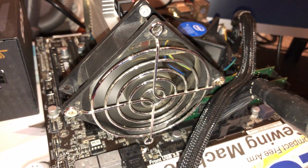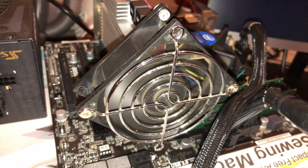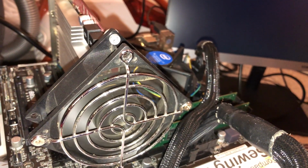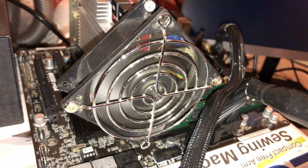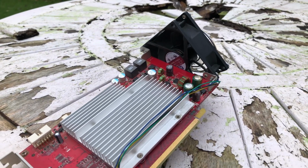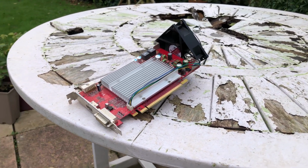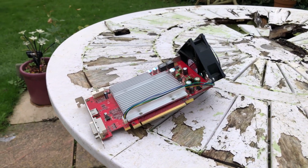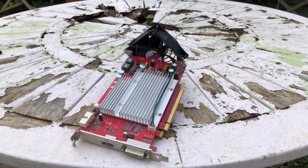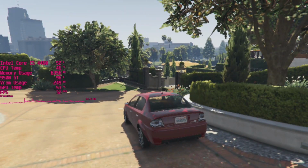There are no restrictions here, and there shouldn't really be any restrictions if you were to use this inside a case. Now the fan is set up in a way that the air is blown over the aluminium fins. It's sucked from behind the card and then over the fins themselves, rather than drawing hot air away and out towards the rest of the case. It draws the air over the fins and then out towards the back of the PC case itself. So in that regard, it makes sense as to how it is positioned.